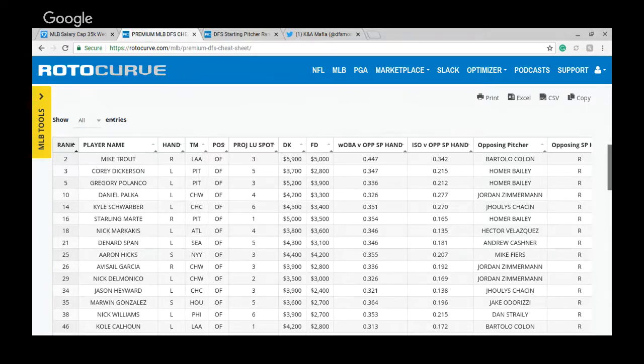You got Schwarber here against Chacin. Once again, Marte, another Pittsburgh Pirate, against Homer Bailey. Then you got Span against Kashner. And then Hicks, Garcia, Delmonico. Like I said, probably put in a couple Chicago guys. They are pretty cheap, so probably put in a couple of them.